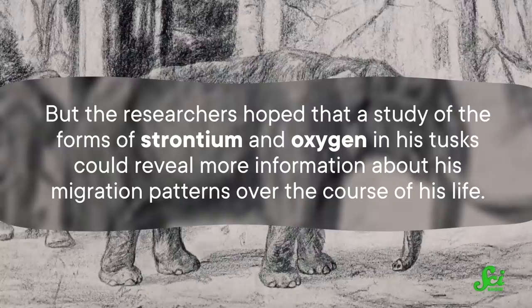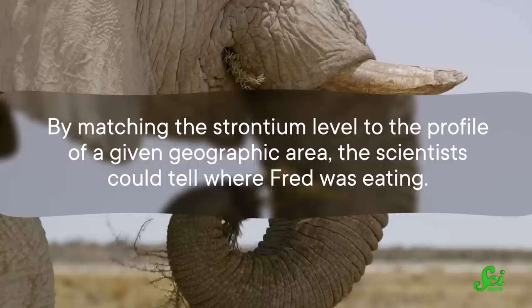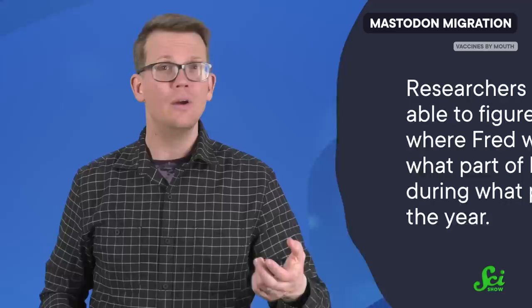That's because strontium in bedrock varies a lot by location. When herbivores eat the plants that grow in that area, the strontium gets incorporated into their tissue, like, say, the newest layer of their tusk. By matching the strontium level to the profile of a given geographic area, the scientists could tell where Fred was eating. The ratio of different forms of oxygen in the water is also variable from place to place, as well as fluctuating by season. So by putting together the specific growth ring, the strontium level, and the oxygen level, researchers were able to figure out where Fred was at what part of his life during what part of the year.